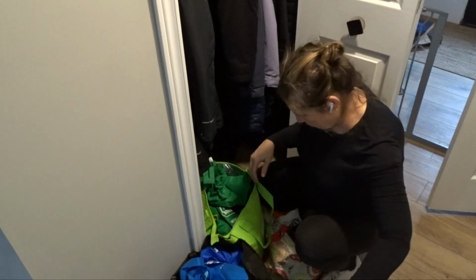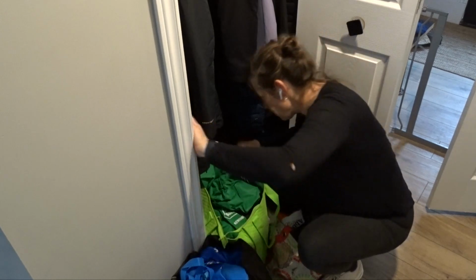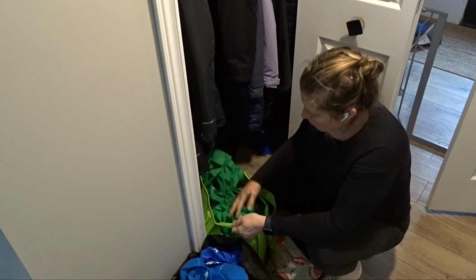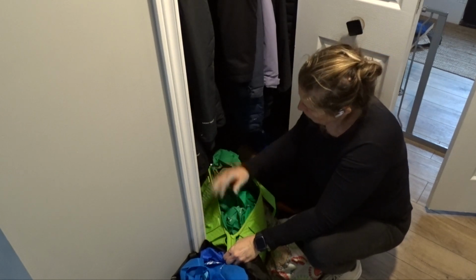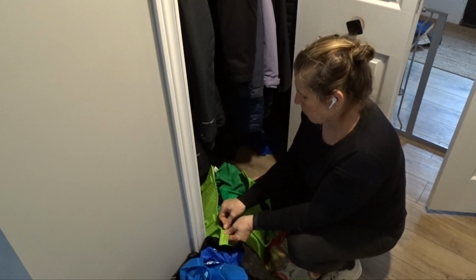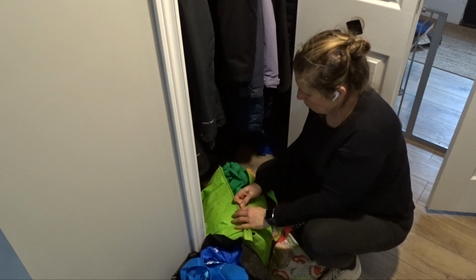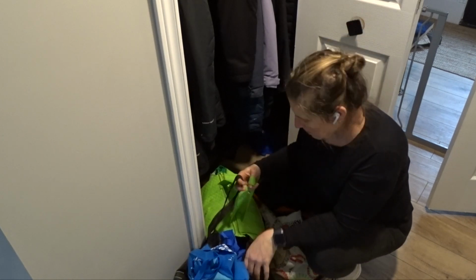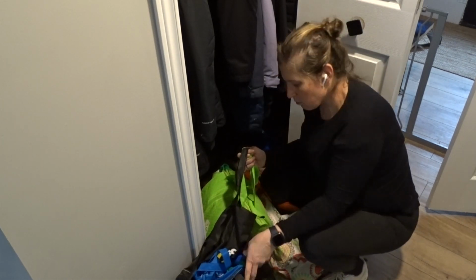So I prefer the plastic kind because they're a little bit more durable and they can withstand more weight than the cloth ones. The cloth ones are the cheap ones. I think they sell them for like 20 cents or something like that. So they're not the best of quality, but they're better than nothing.